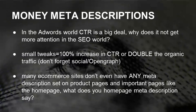And it's funny because in the AdWords space, we do a lot of AdWords, and if you go to an AdWords blog or any AdWords website, there's all this talk about CTR or click-through rate. Small, tiny tweaks you can make to an AdWords ad that will double the click-through rate. So that means twice the traffic. So something as simple as swapping the top and bottom lines in an AdWords ad can double the click-through rate. So that's twice the traffic from that ad.